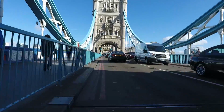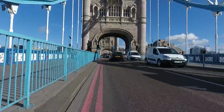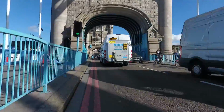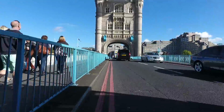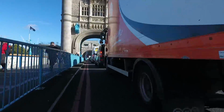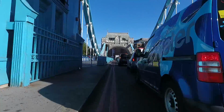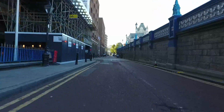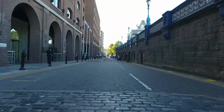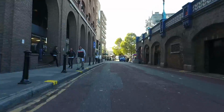National Cycle Route 13 is planned to run from London to Norwich. This video follows the section from Tower Bridge to Limehouse Basin. I like it, though you do feel as if you're being allowed to cycle on a route which was designed in part for cars and in part for pedestrians. A surprising 56% of it runs beside water, and most of the route is segregated from motor vehicles.